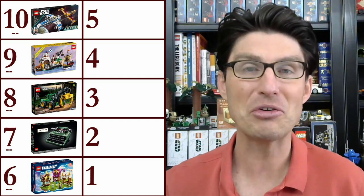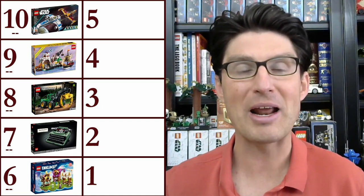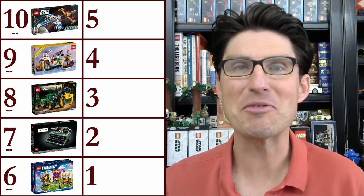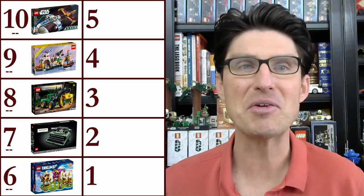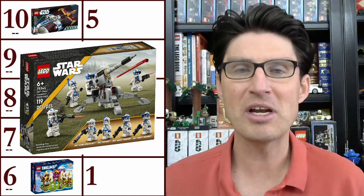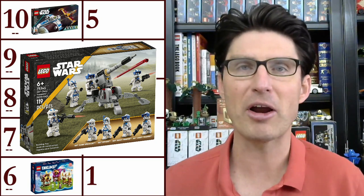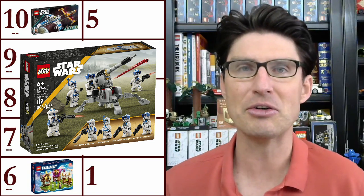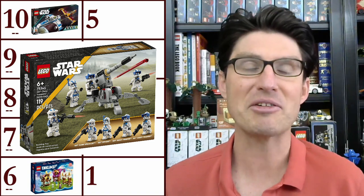I don't think most of the Dream sets will perform well, but I think this one will, and maybe 1 or 2 others. All right, now back to a Star Wars set. In 5th place, I've got set 75345, the 501st Clone Troopers Battle Pack. It's a $20 set. I'm fine with a $20 price point. It's always on sale for at least $16. I'm sure we'll get an opportunity or two to pick it up for $12 or $13. I think that's a fantastic price.